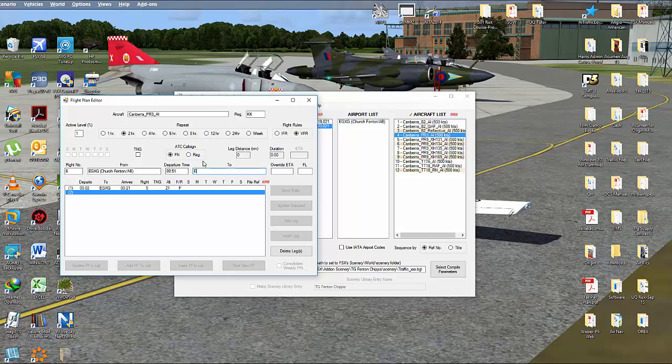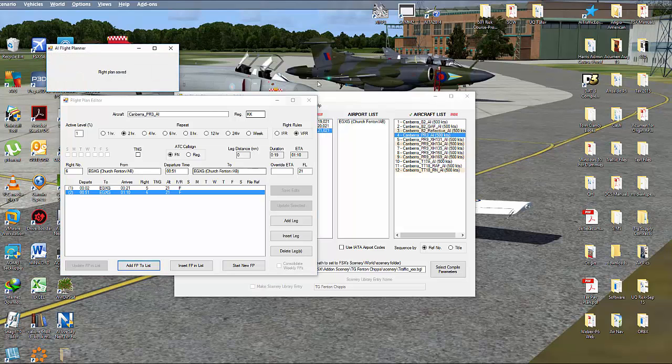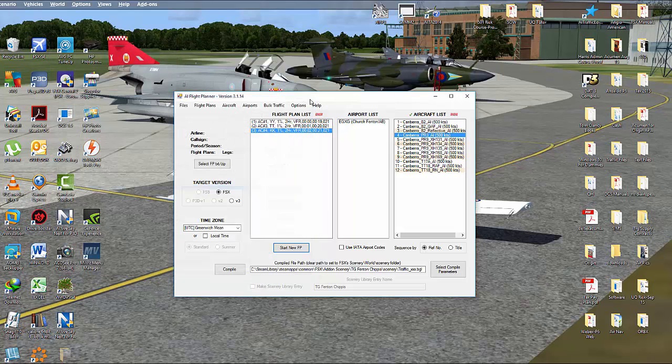Once the flight plan is compiled, you can actually copy the flight plan. So instead of 3, if I copied it once, I would then have 6 Canberras on the deck. So it's a quick way of populating an airfield.